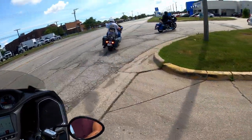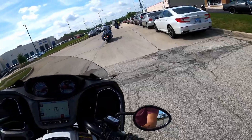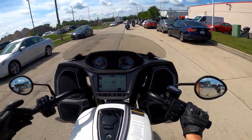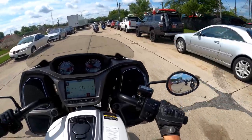All right, so here we go. We are setting off on the Indian Challenger here on an Indian demo day ride, and we're gonna see what this is all about here. So the fairing seems way more in front of me and way smaller than it does on my Road Glide.